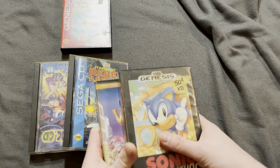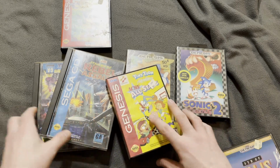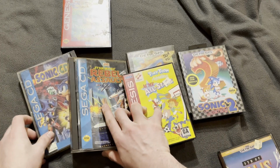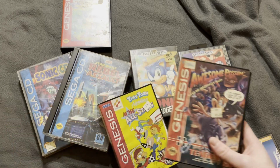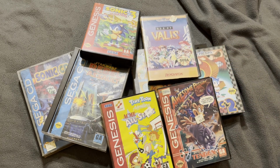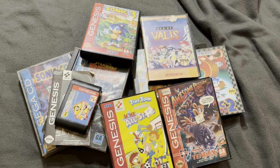Let me try to just get a good shot of the stuff at this point. Actually, let me turn that right side up. Although I'm not going to be using this in the thumbnail because that'll pretty much spoil everything. Oh, forgot about Animaniacs. All right, Horse, thank you so much for this deal and hooking me up. I really do appreciate it.